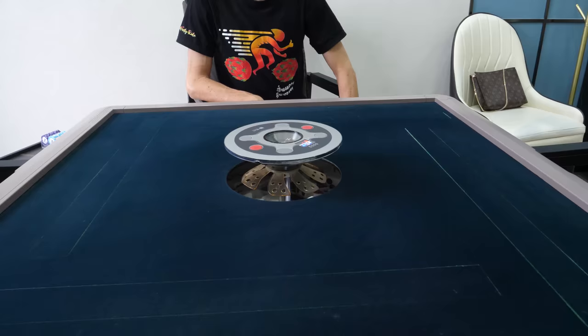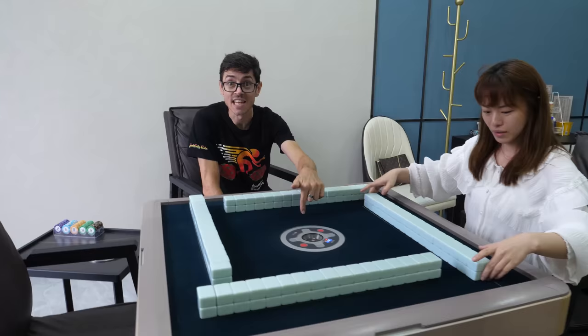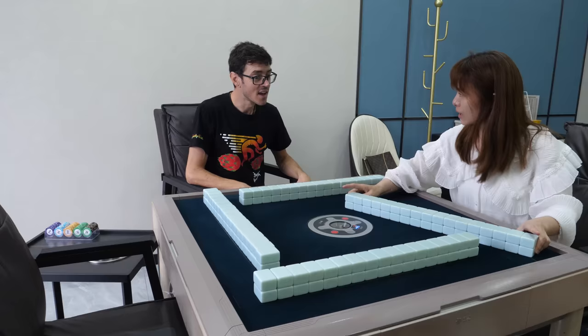I forgot how cool this is. And then it will shuffle another set inside. Can you hear it? Inside the table, it's mixing another set. So there are two sets and they rotate. You can play it indefinitely.